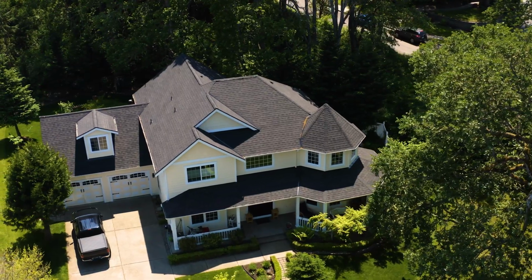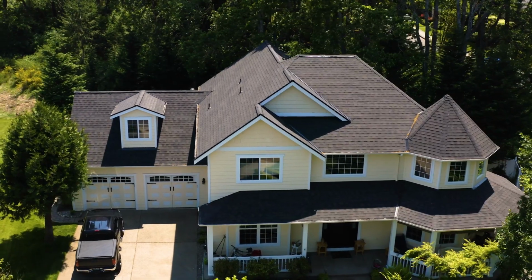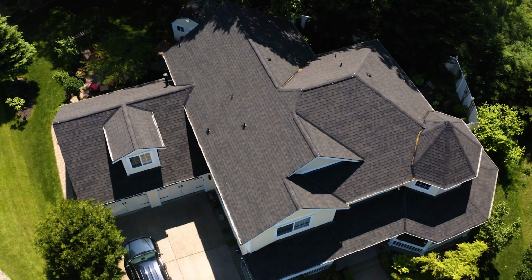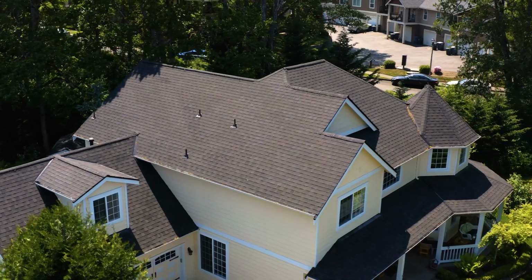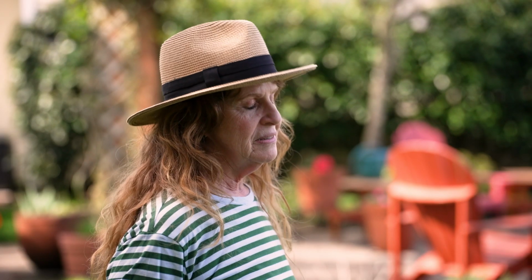And we do the testing. Main reason why we choose IKO as our go-to shingle, because the proof's always in the pudding. Their attention to detail is absolutely crisp. Glacier has a lot of earth tone colors that will go perfect with the yellow siding on this home. Just a beautiful shingle. I know it's gonna look great on the house.